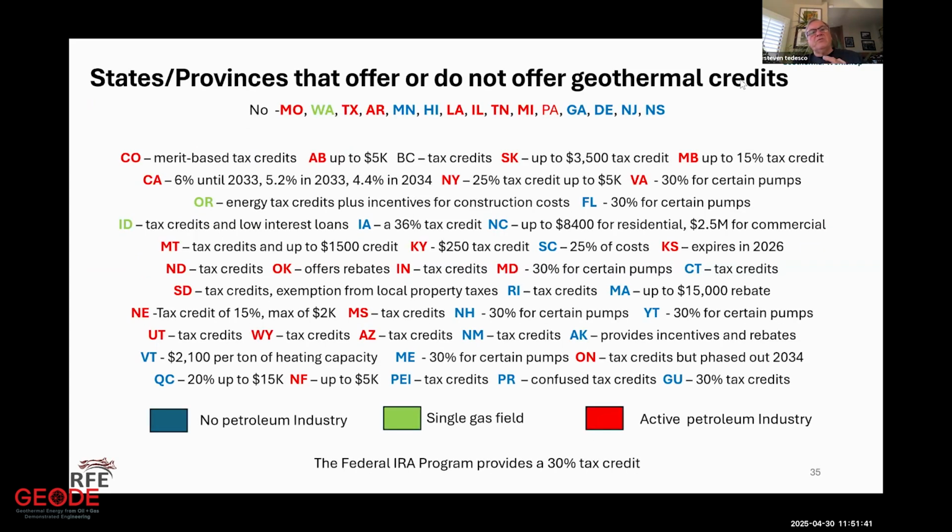So states that do, and provinces that offer or do not offer geothermal credits. The first list above is the ones that don't have it, based on what I looked up. Now, someone else may know that some of these do or don't. And then all the others, it's all over the board. But what right now is very compelling for anybody doing geothermal is that the federal IRA program provides a 30% tax credit anywhere. So there's that. But as you can see, there's a lot of variability. Like Kentucky only has a $250 tax credit. Kansas expires next year. And some have very complex tax credits that I didn't get time to really take apart and look at.